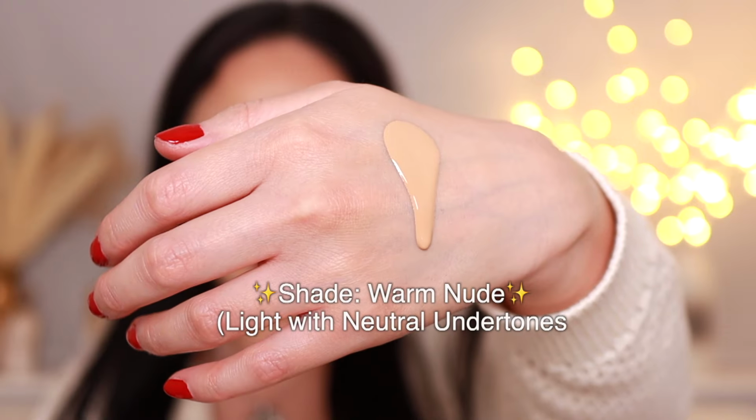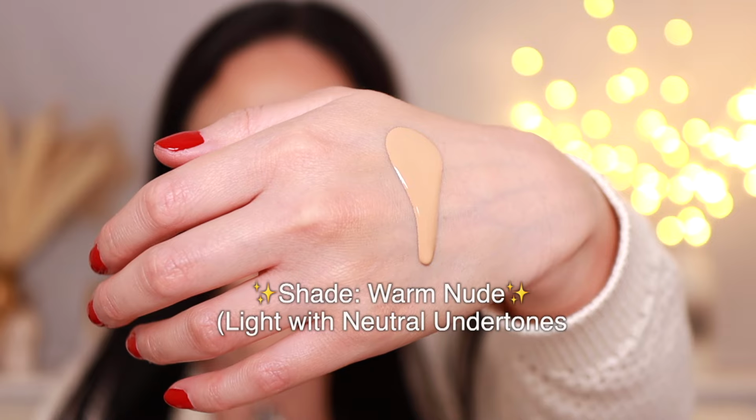Right, so back with a clean beauty blender, let's go ahead and apply this Too Faced Born This Way matte foundation. Give it a good shake. Shake, shake, shake. I'm just going to use one pump first and see how I get on. I'm in the shade Warm Nude, which is for light skin with neutral undertones. This foundation claims to also be a medium to full buildable coverage foundation. Applying this one layer right now is definitely not as full coverage as the Double Wear Foundation.